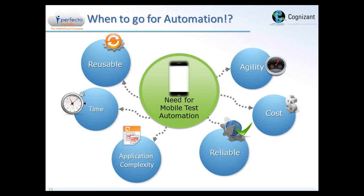We look at it from a time perspective. Is the requirement for shorter development cycle times becoming more and more important to the organization? We also look at the applications. Are the applications increasing, specifically within their development cycles, in terms of overall complexity? We look at reliability as well. Manual testing is still done with human intervention, and sometimes humans make mistakes. So if we have well-written scripts, we can reduce the errors that manual tests are prone to, and deliver more reliable testing.